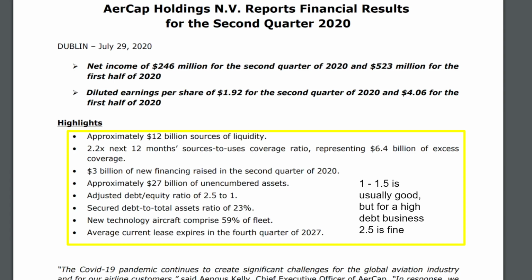An adjusted debt to equity ratio of 2.5 to 1. Now, usually 1 to 1.5 is a pretty good debt to equity ratio, but for businesses like this, or mining companies, companies that just take on a lot of debt, a lot of construction companies as well, 2.5 is a fine debt to equity ratio. On top of that, 59% of their fleet are new technology aircraft, etc. The average lease expires in 2027, which is a great sign as well, that all their leases aren't expiring super soon, since we know the airlines are currently struggling a little bit.